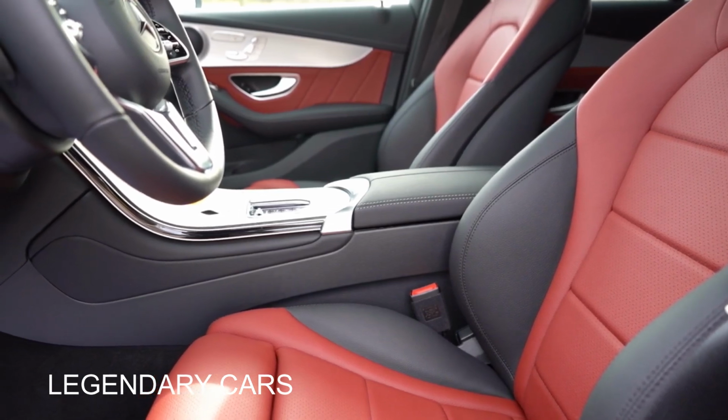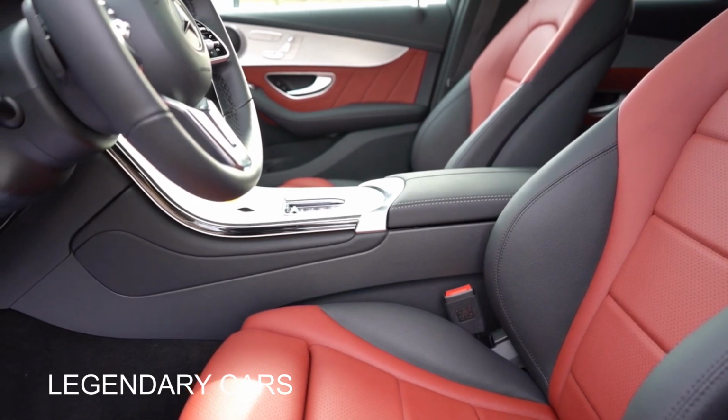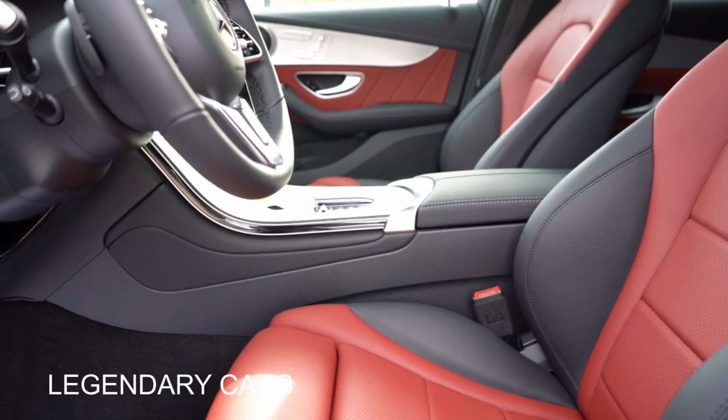Ventilated front seats go for $450. MB-Tex upholstery is going to come standard. However, full leather seating goes for $1,620 if you wanted to go that route. And overall seating was plenty comfortable.